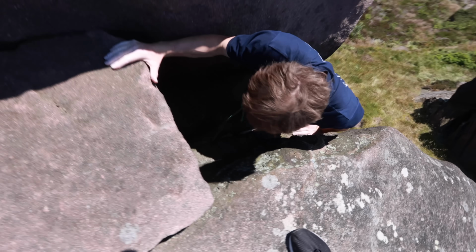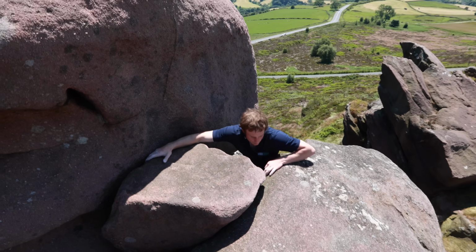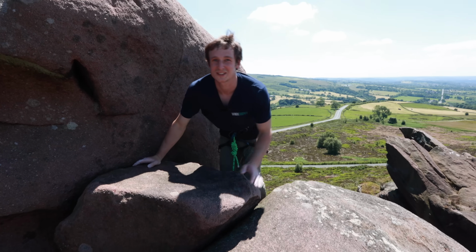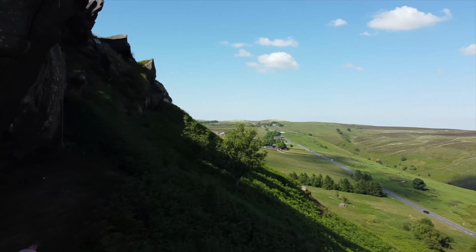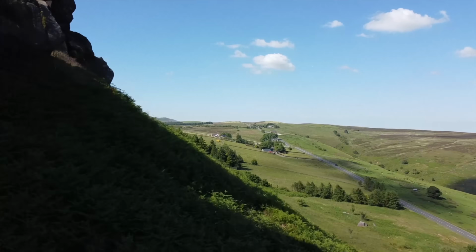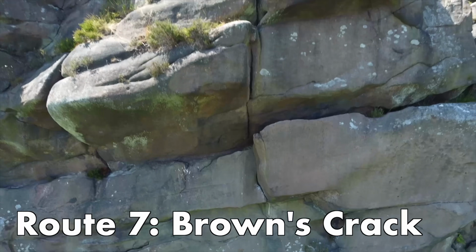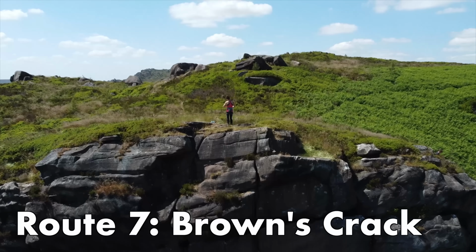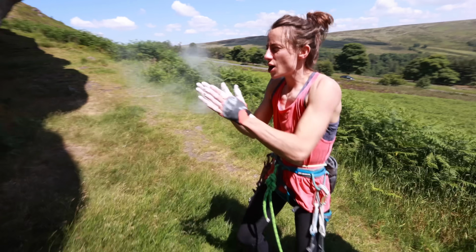It's really nice for hard VS actually. Some of the other hard VSs at Ramshaw are much more ballsy and committing, I would say. That was nice because it's totally in the shade, getting a nice breeze, getting a nice backdraft. Another classic. We say that about all the routes, but they are really all classics. It has a little bit of an interesting beginning with no protection, and then the crux is a crack. So we'll get the jams in.